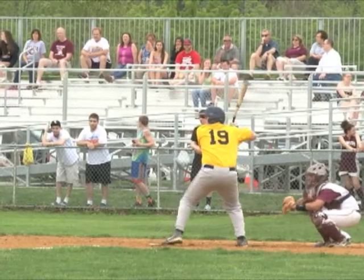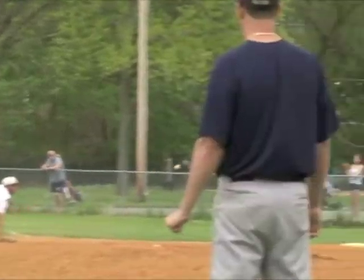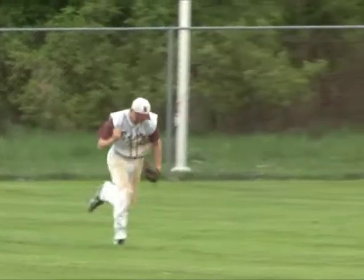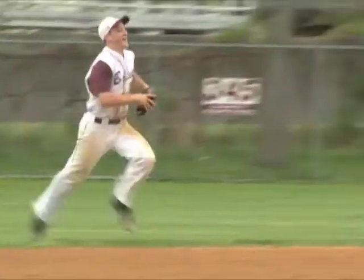And then watch the Braves with good defense here, as it's Anthony Morrow with a diving stop at first. He flips it to Grant for the second out of the top of the seventh. And then Newton wraps up the win and the Freedom Division title, their first one in 12 years, with a 2-0 victory on the fly ball to Ben Kramer as they top the Falcons.